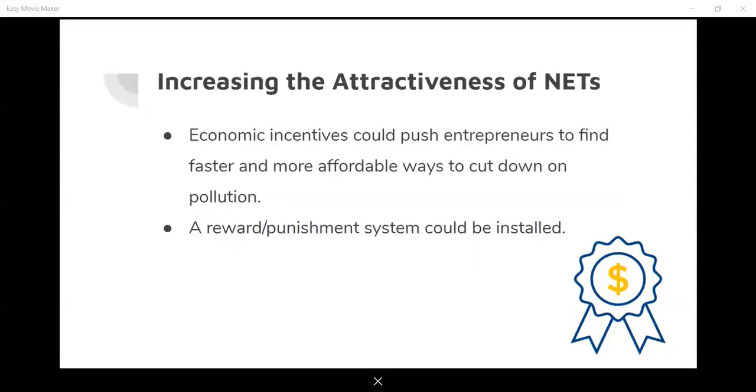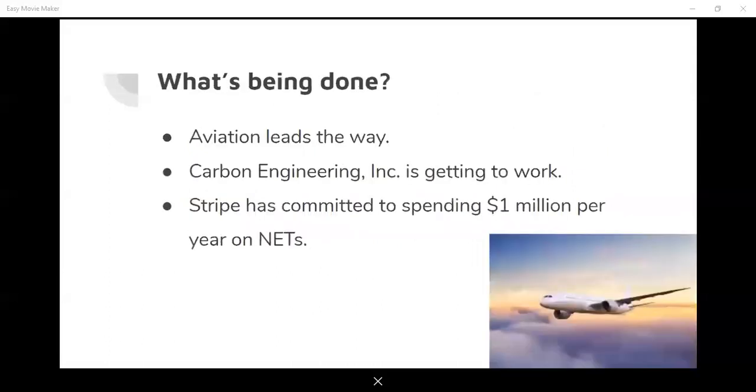A system could be put into place that charges those who emit carbon and rewards farmers and ranchers who agree to store carbon in their soils, as well as investors, inventors, and businesses who help forward the process of developing negative emissions technologies. Without incentives, investors and businesses are unlikely to jump in and help, and they play an important role in the overall process. So what's being done right now?